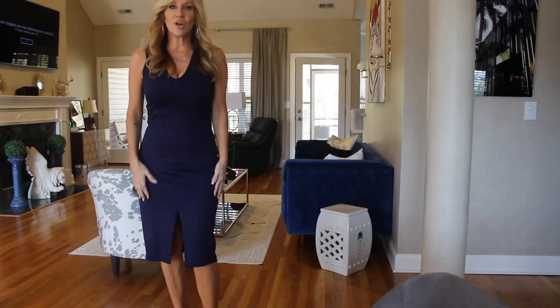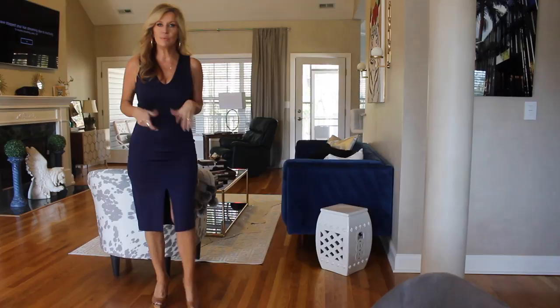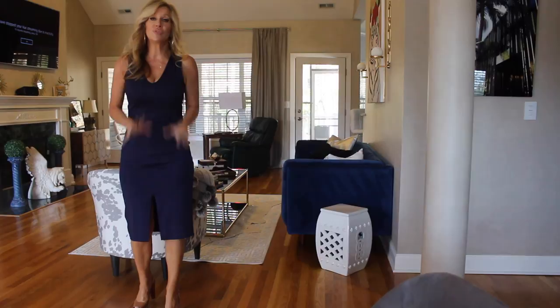Okay, so we'll get this out of the way. This is one of the dresses that I showed you guys when I did my great big dress haul. I can't remember where I got this one from, but I'll put the link down below. It is the navy blue with the slit in the front. I guess you would consider it midi style. And I have on these shoes, which are my Prada shoes. The black ones need to be repaired. I have just about worn these out.